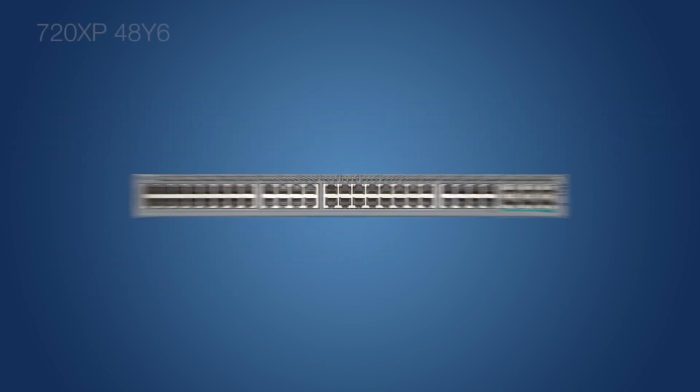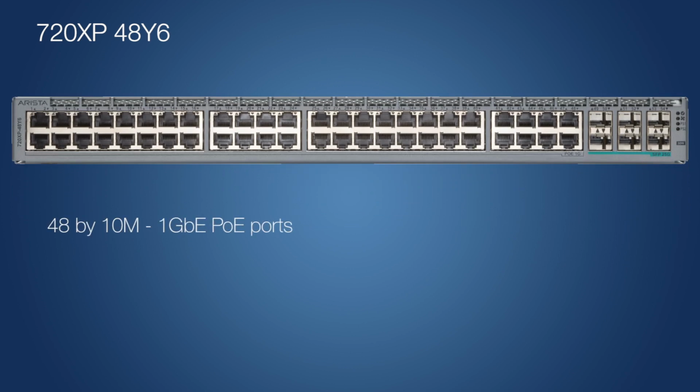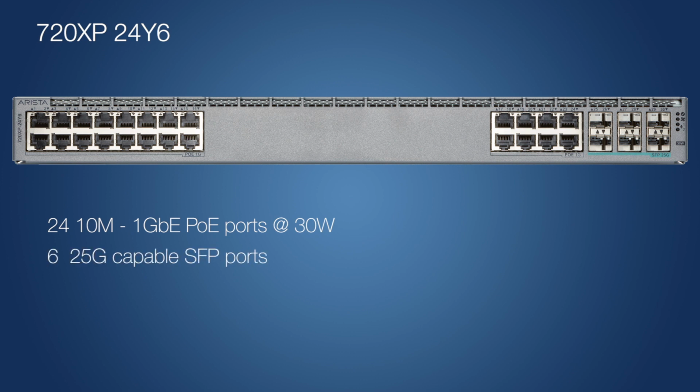The 1 gig optimized 48Y6 delivers 48 by 10 meg to 1 gig PoE ports, plus 6 25 gig capable SFP ports. Lastly, the smaller 24Y6 provides 24 10 meg to 1 gig Ethernet ports at 30 watts, plus 6 SFP uplinks supporting 25 gigabits. The 720XP switches conform to 802.3af/at and bt PoE specs.